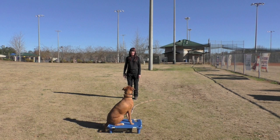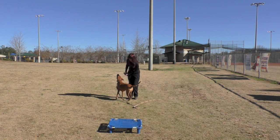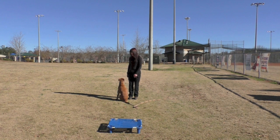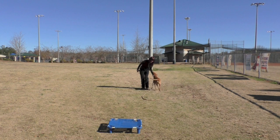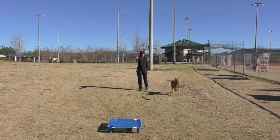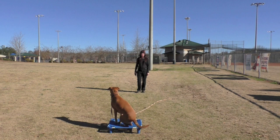We've moved to a different park. Annie is dragging a 15-foot leash for recall, sit, wait, place, and free. Annie, come. Sit. Annie, place. Annie, come.